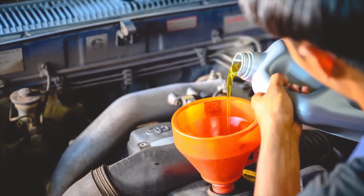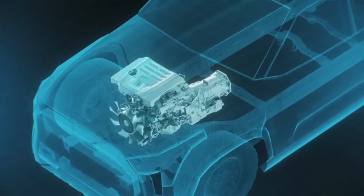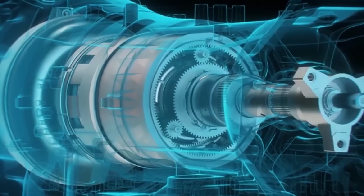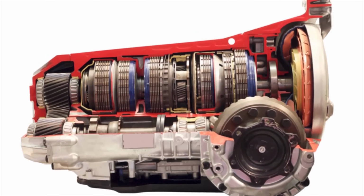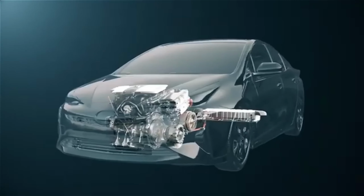The coolant. Coolant, also known as antifreeze, is the lifeblood of the engine cooling system. It's a mixture of water and chemicals designed to absorb heat and prevent freezing in cold temperatures. Coolant is usually a combination of ethylene glycol or propylene glycol, which helps the fluid circulate smoothly through the system without freezing in winter or boiling over in summer.